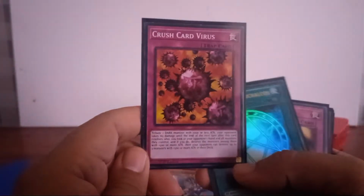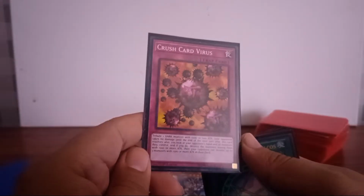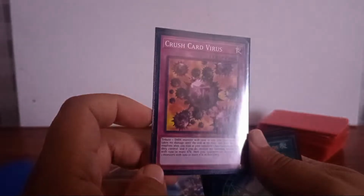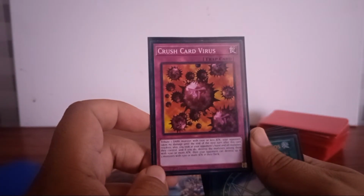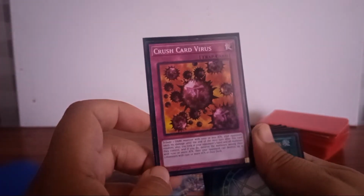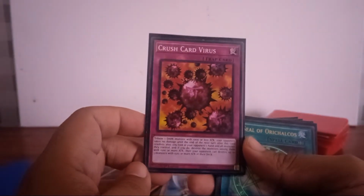Oops, my cards. The Crash Card Virus. I've had it since 2019. I bought it at the swap meet right there in Tecate. And I believe they sold it to me for 10 pesos or 30 pesos. Yeah, I had this card. You could say it only cost me like $1, I believe.